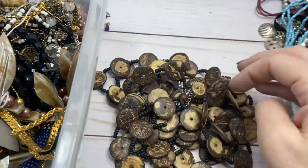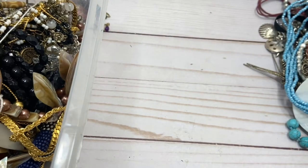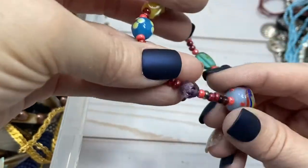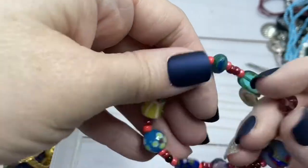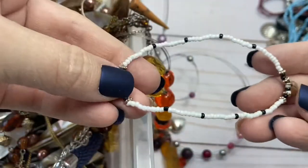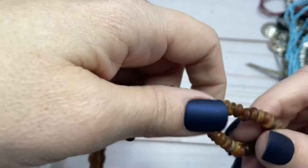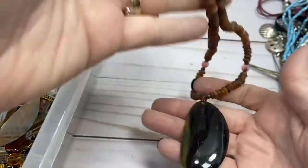Here we have just a mess of wood buttons. Looks like it's broken, so that's going to craft. And this little thing does have some neat lampwork style beads. I'm trying to feel, I don't really think that they're glass though. I don't know. That's going to craft though. Here's another cute little bracelet going to craft. Here we have a stone pendant with, I'm not sure what these beads are. And it does have a lobster closure. That will just be $2.